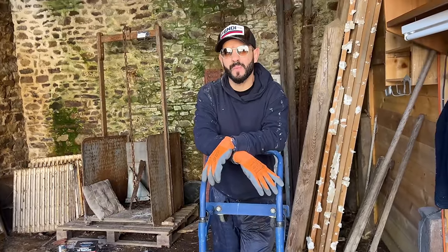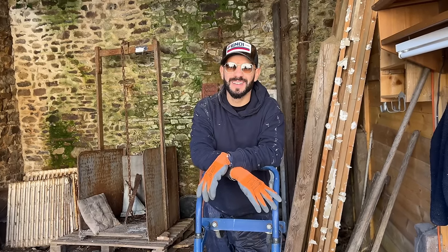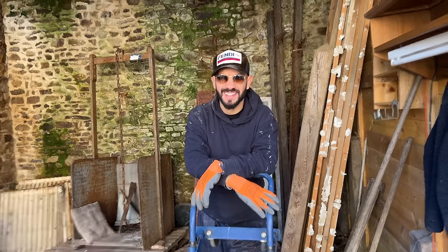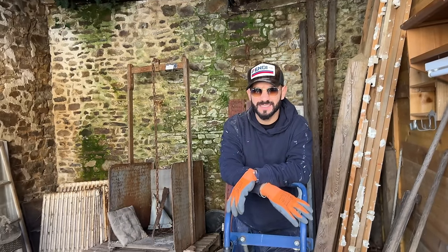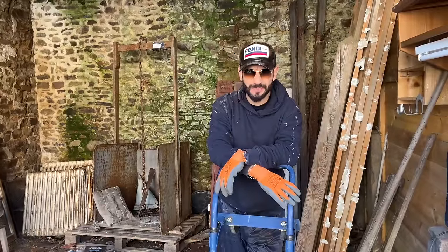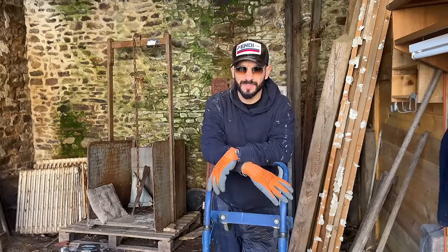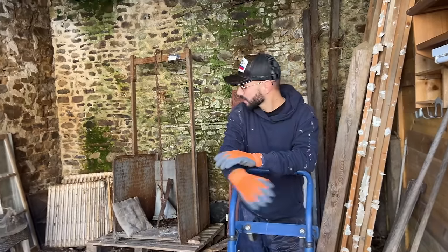Me and Dad are going to have to leave you in a minute. I need to go and get sand in the truck for the floor. Okay, I will have a little break, go and have a coffee. But it needs to be done because we need to get this done.